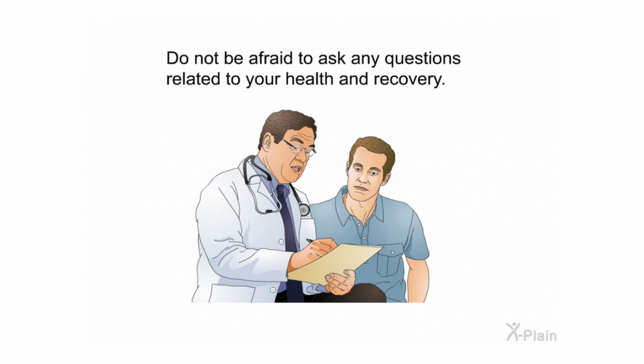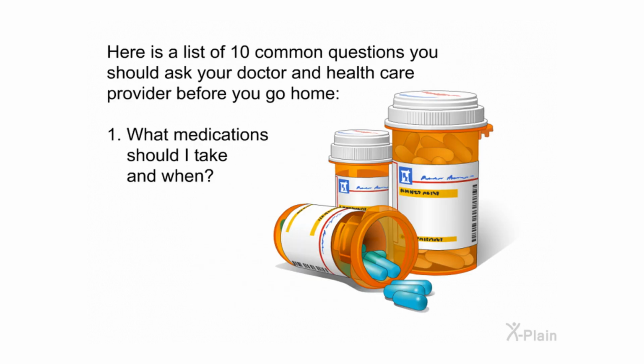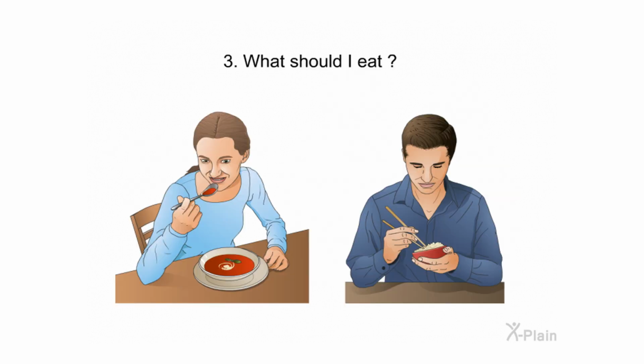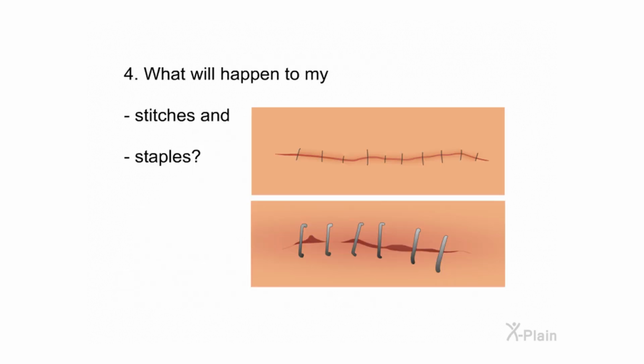Just ask. Do not be afraid to ask any questions related to your health and recovery. Here is a list of 10 common questions you should ask your doctor and healthcare provider before you go home. 1. What medications should I take and when? 2. What are the signs of infections and other common complications? 3. What should I eat? 4. What will happen to my stitches and staples?